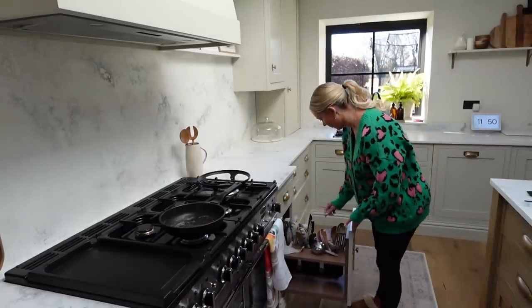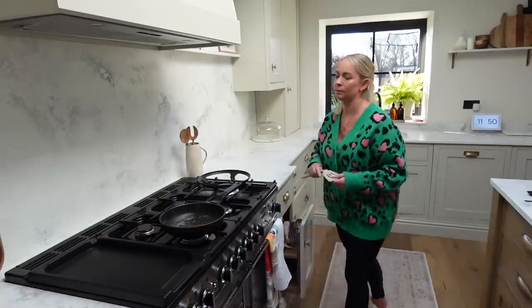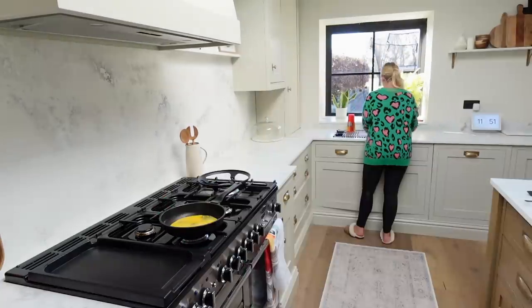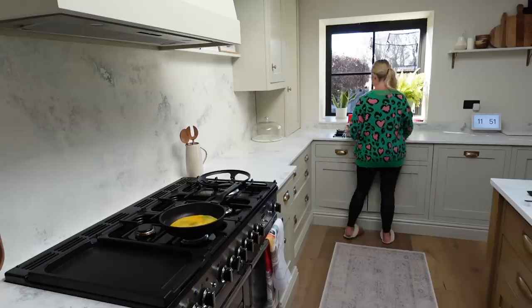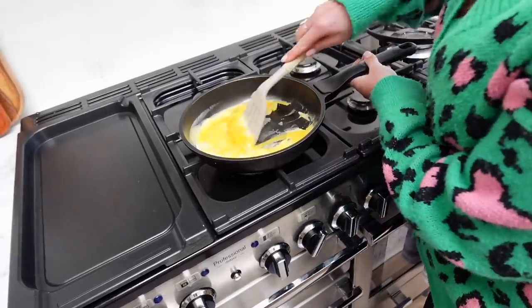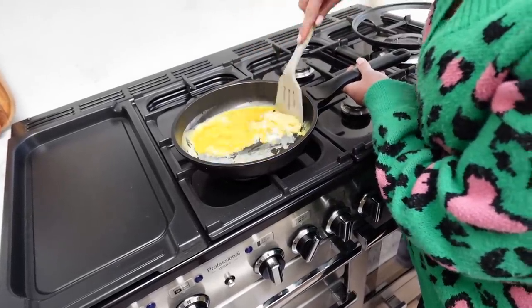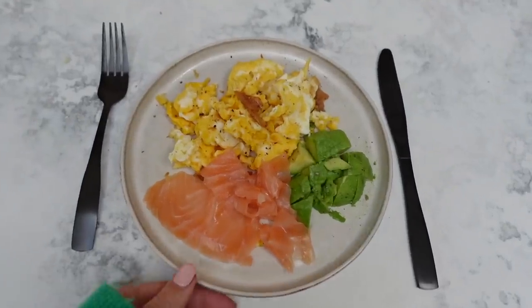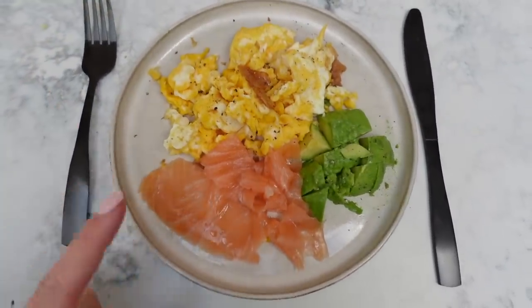So I've been fasting today. I've started fasting a little bit more, so I haven't eaten this morning, but now I'm gonna have 3 scrambled eggs, some smoked salmon, and some avocado as well for my breakfast. I'm trying to be super healthy. We'll see how that goes, but this is my breakfast, and then that is it really. That is the whole morning.